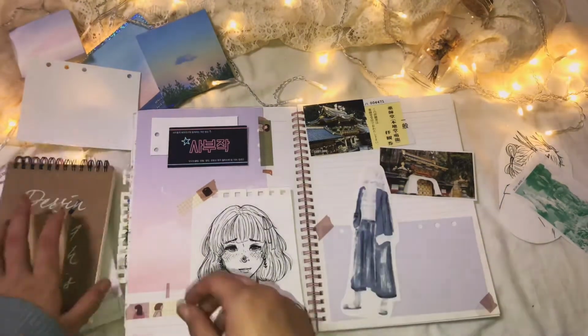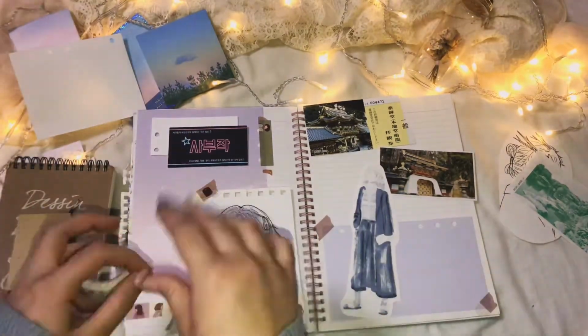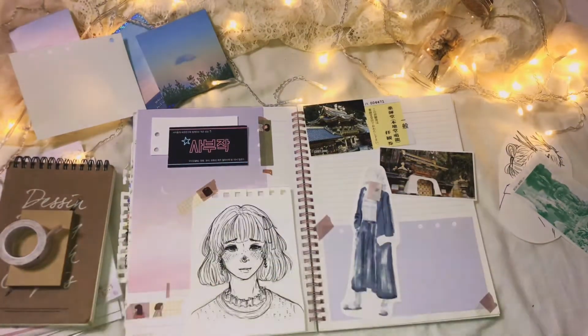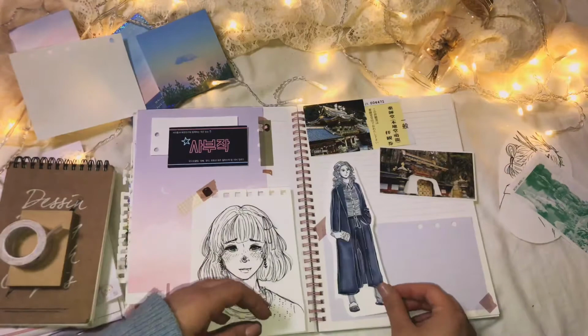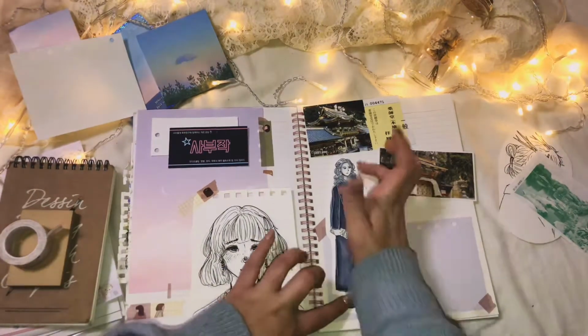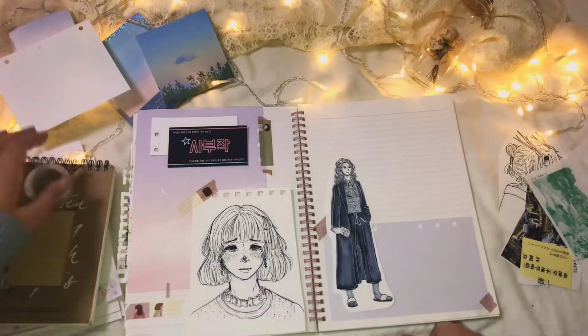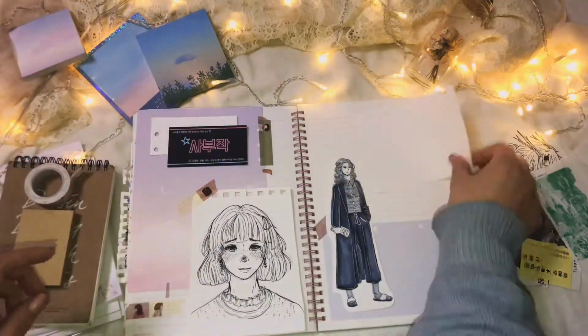I'm adding this fashion style drawing here to complement the pretty style of the first drawing. I drew it sometime either in class or during winter break, I think. I actually don't really remember, but I remember that I used Copics to do the drawing.